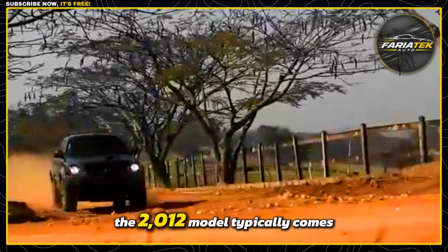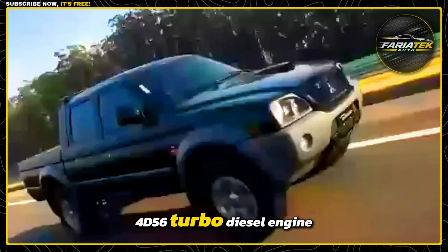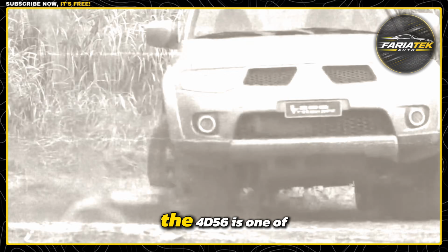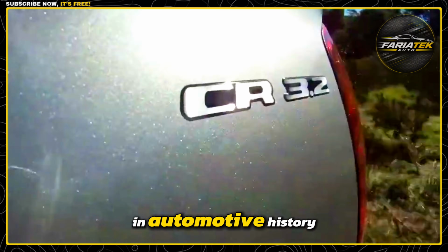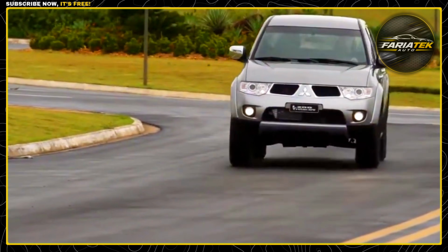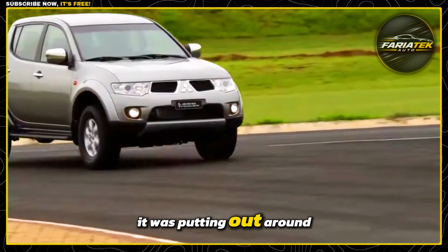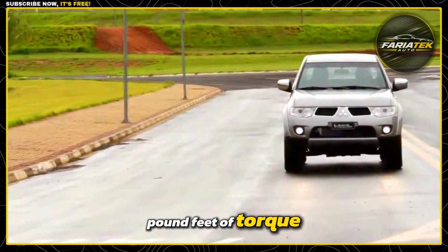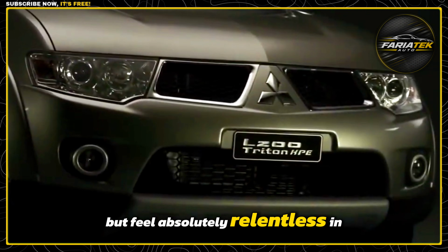Under the hood, the 2012 model typically comes with the 2.5-liter 4D56 turbo diesel engine. And if you know that engine code, you already know where this is going. The 4D56 is one of the most produced and most proven diesel engines in automotive history. It's been around in various forms since the 1980s, and Mitsubishi has refined it so many times that by 2012, it was putting out around 175 horsepower and over 250 pound-feet of torque. Numbers that don't sound flashy on paper, but feel absolutely relentless in practice.